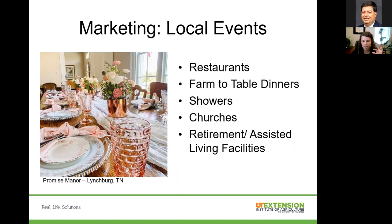So make sure you're branding. If they're going to let you, put a little sign that says "grown locally here," and put the name of your town right there by the flowers. So every opportunity to advertise and team up with other local businesses or event centers can be very important, so that you have repeat customers. And it also helps you get your name out there.